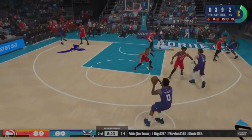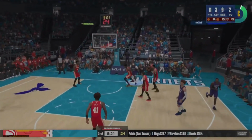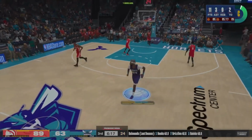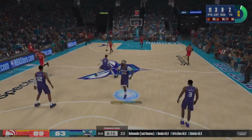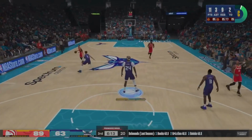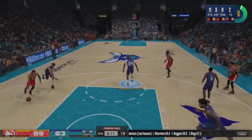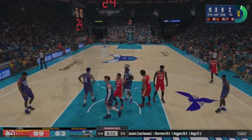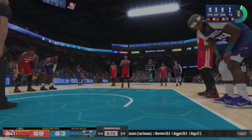Ball sets a screen for Bridges. And it's the Hornets, another 3. They've given up a lot of three-pointers here today. For Atlanta, they've gone at a pretty good shooting pace. They're 6 of 13 from the field here in the third. Young. And that'll be 2 free throws coming up. Officials on the call with the foul.